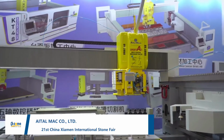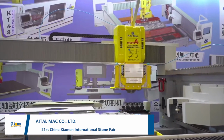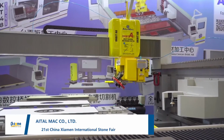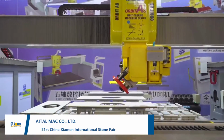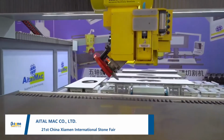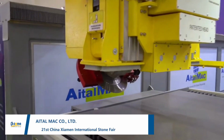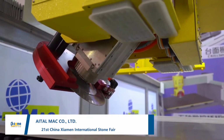This allows AitalMAC to be very competitive with pricing and also gives AitalMAC the know-how to always improve and provide stable and easily remotely serviceable machines. We have been very successful in the international market in the stone industry, also in China and all over the world. After more than 30 years, we are still going very strong.